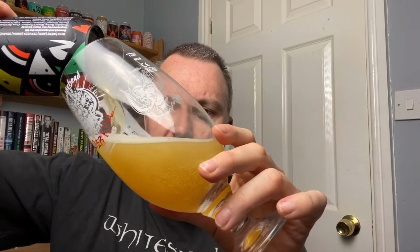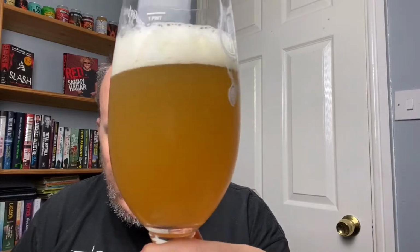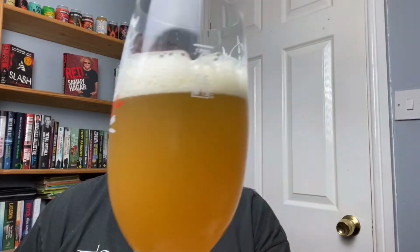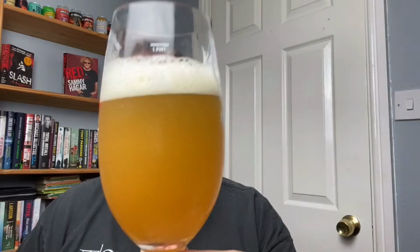So obviously, New England IPA, again, this is the sort of beer that I do like, because it's usually a very tropical tasting and smelling beer. So there we go. We've got a one and a bit white fluffy head there. You can see it's hazy, typical of a New England IPA. You know, yellow. There's a fair bit of carbonation there, but it looks the part.